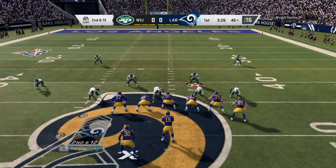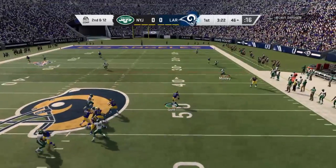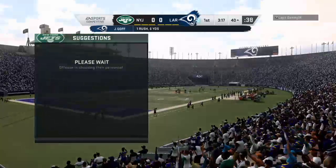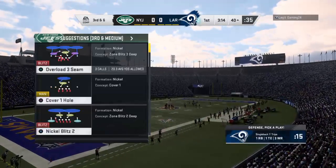Yeah, we know. He has the ability to take over a game. I think you have to make sure that you bottle him in at varying levels, because if you crowd everyone to the line of scrimmage, if he breaks through, there's nothing but room to run.